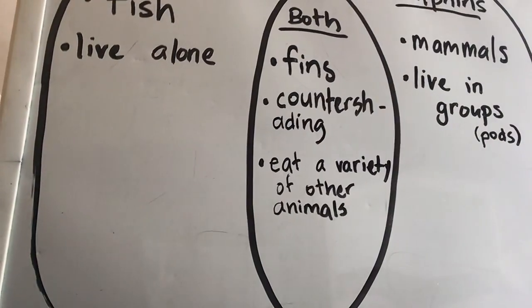One thing that stood out to me, though, that they have in common is that both sharks and dolphins just eat a variety of different animals around them. It's what's called opportunistic feeding. They're just going to kind of eat whatever creatures are around them that would help them to stay full. So I'm going to write eat a variety of other animals. And I wrote that in the middle because it's something that's true about both of them, right?